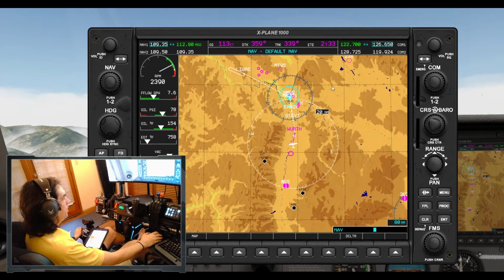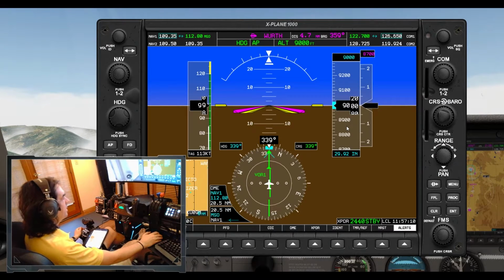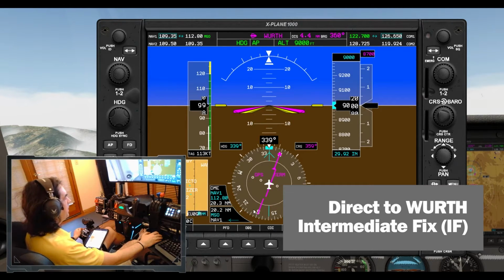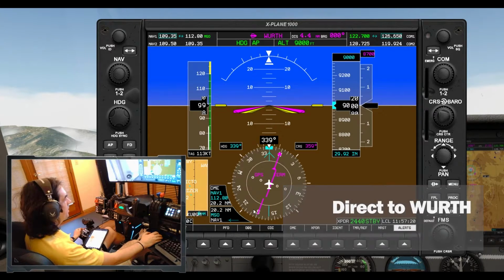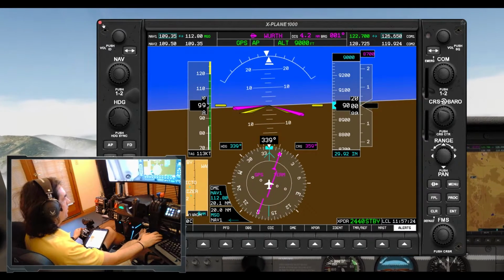All right. Minimize the nav display. Go back to the PFD. All right. And we're back to the PFD. Press CDI until you get to the magenta GPS. CDI is on GPS. And then press nav. All right. Pressing nav. All right.